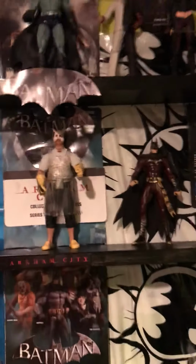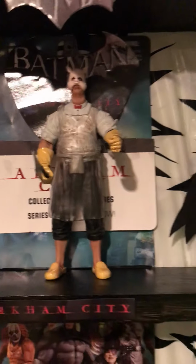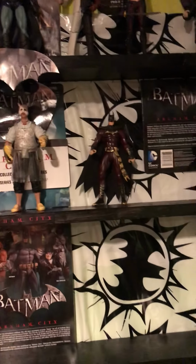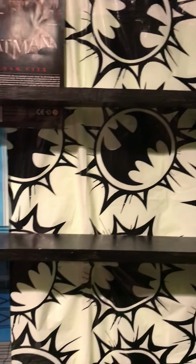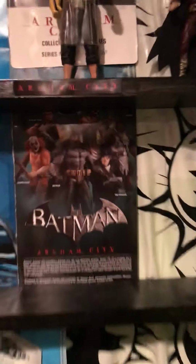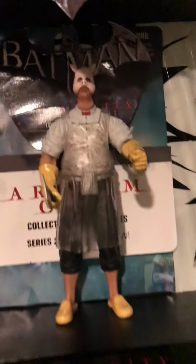I like Professor Pyg there. It's our first rendition of him. He's a very, very cool Batman villain, I think. He showed up in the comics here in the early part of the 2000s. And again, I got my display ready to welcome more of the Batman Arkham series figures. Again, these are the card backs that they came with right there, and you can see behind Pyg himself, little card backs that came with it.